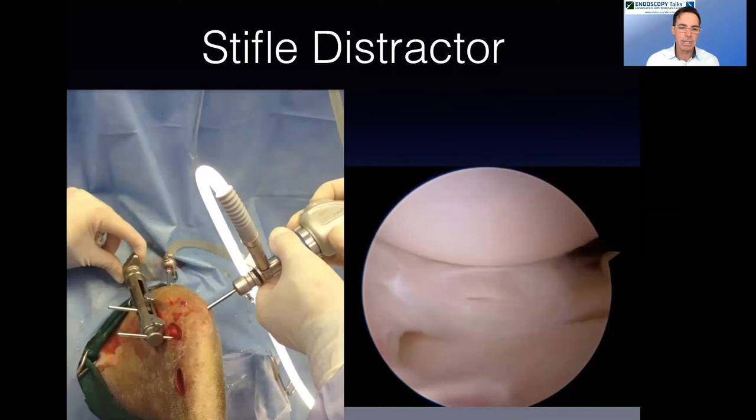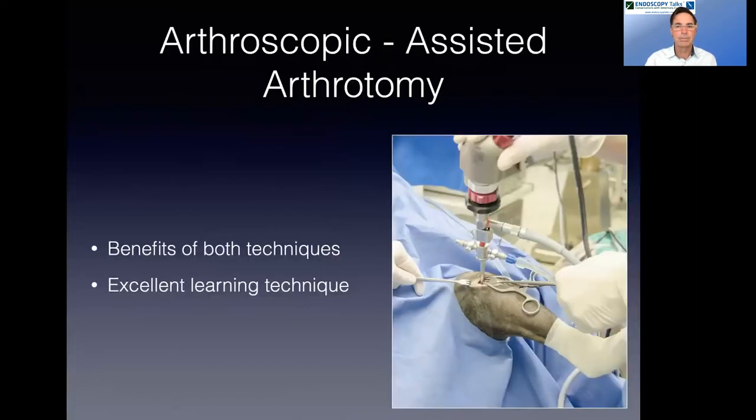It is something that you may only use once a month or once every 2 months, but when you need it, you'll be thankful you had it, because it makes partial meniscectomy much easier, and you're much less likely to cause iatrogenic damage to the tibial cartilage or the femoral cartilage.